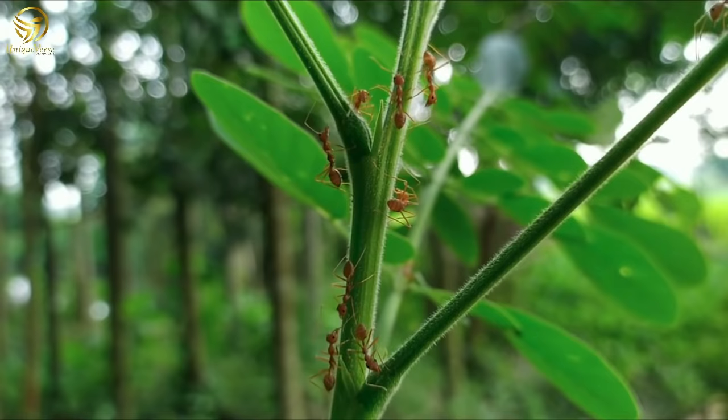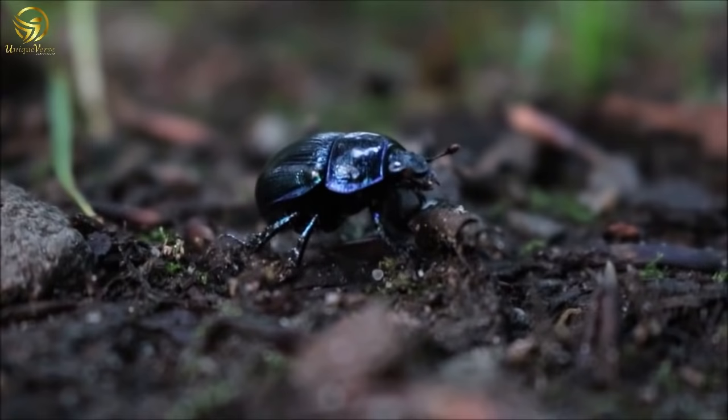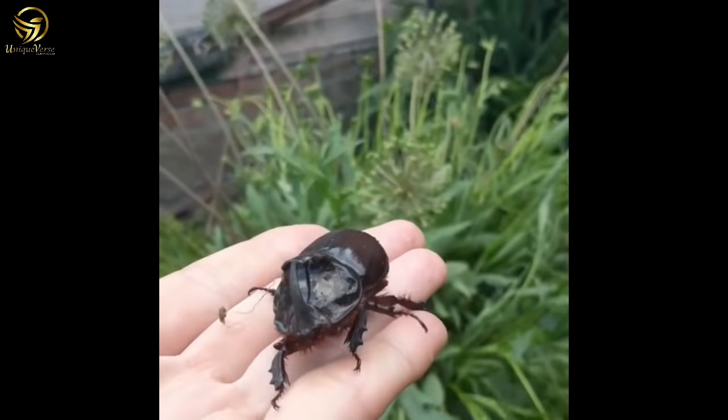Number 2, rhinoceros beetle. Since we are talking about the weight an animal can carry regarding its actual body weight, the rhinoceros beetle ranks high, some ranking as high as the second strongest animal in the world. Coming right after the dung beetle, the rhinoceros beetle can carry weights that are 850 times heavier than itself. To give this some perception, imagine a human lifting 9 adult male elephants at once.